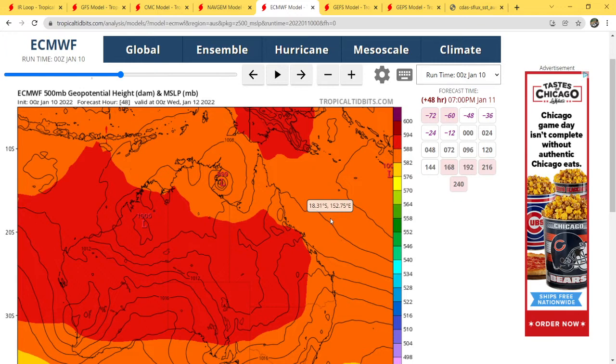So obviously this is good news for Australia, but sometimes you've got to look at real-time trends here. And right now, it's starting to quickly get its act together. So, could we see an uptick in the model support a little bit later on across today? We'll have to wait and find out.